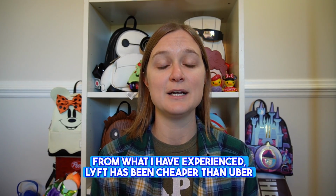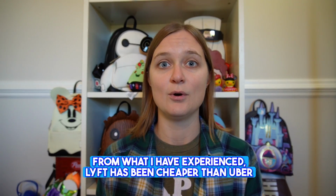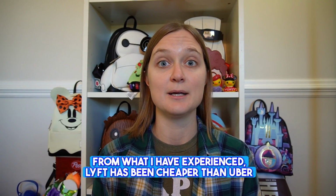Instead, what I used was Lyft. So if you're planning on visiting this hotel and you don't have a car, I would highly recommend taking advantage of Lyft or some type of rideshare service. Typically, I like to go with Lyft because from what I found when visiting Disney World, Lyft is usually the cheaper option compared to Uber.